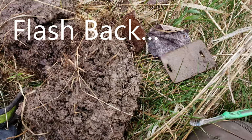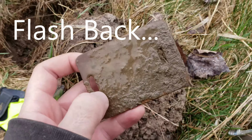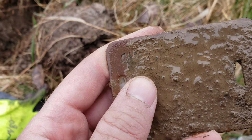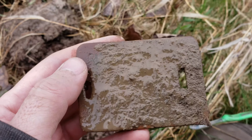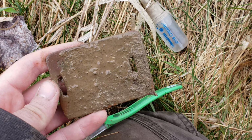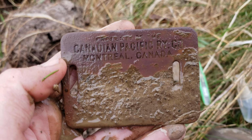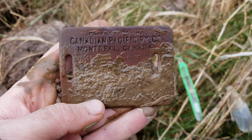Oh, mystery. Gary loves a good mystery. I just dug this plate and I gave it a wipe with my thumb. And I saw writing up here in the top corner. CA, but it's covered in mud. And we're going to clean it off. I got my sprayer here and my toothbrush. Ah, look at this, guys. Property of the Canadian Pacific Railway Company, Montreal, Canada. And I don't know what the rest of it says.